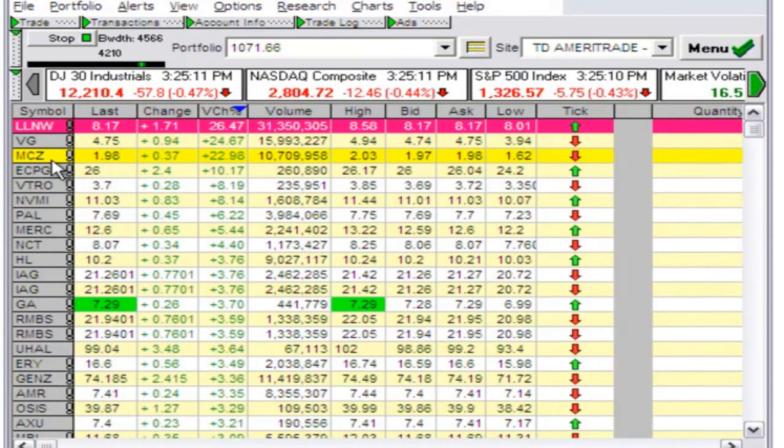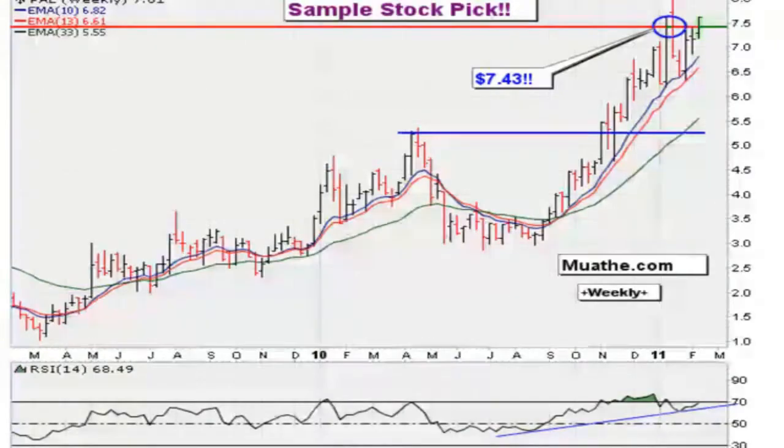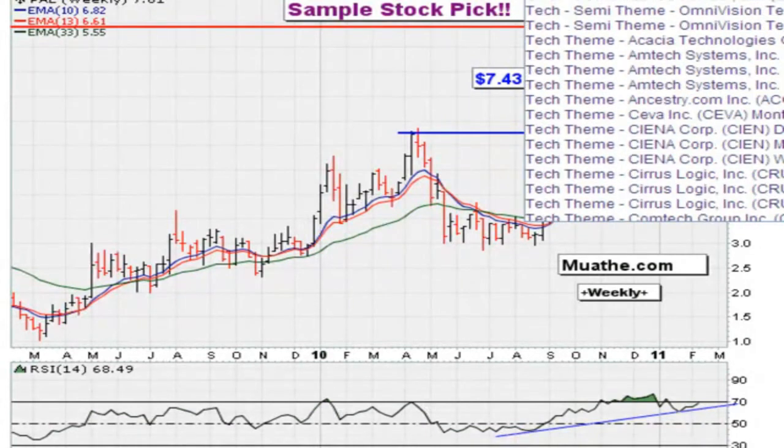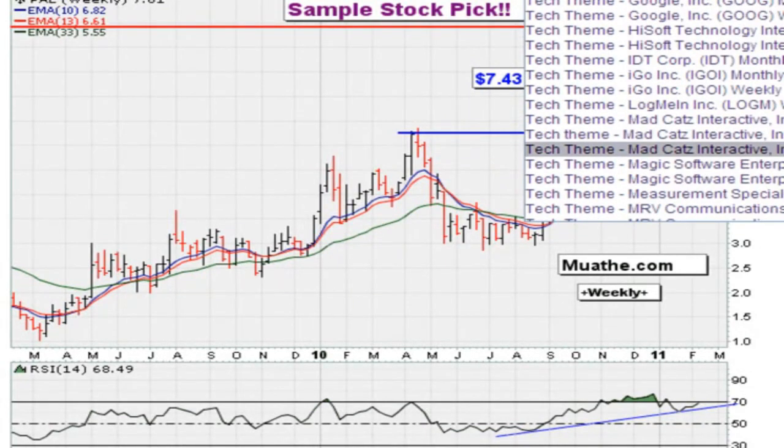So I want to do a little bit of a retake of this stock, MCZ, and why the stock is up. Let me take a look at it here. MCZ, I think it is a technology name. So let me go into my, here it is. And we'll take a look at it from a monthly view.